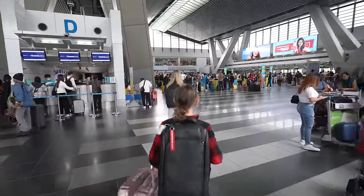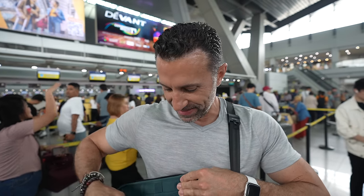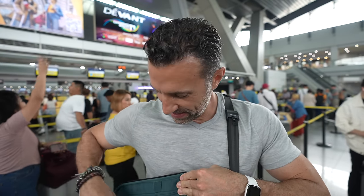Flying on Cebu Pacific, and I am very impressed with the prices that we got. Round trip from Manila to Dubai nonstop for $350 per person. This would have been our first real chance to fly on Emirates Airlines, which we've never done before. But when you have a family of four, you have to be a little bit more cost conscious than you would otherwise. So that's why we're on Cebu Pacific today.